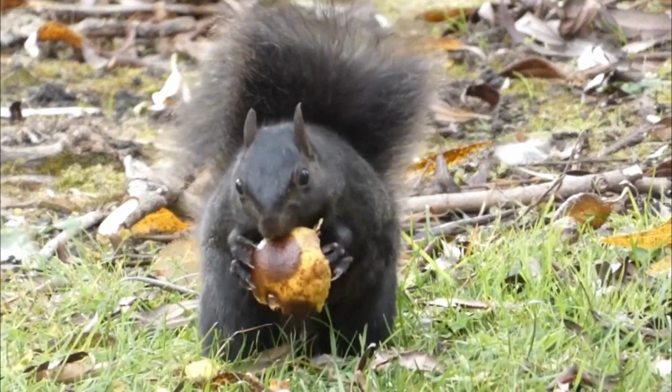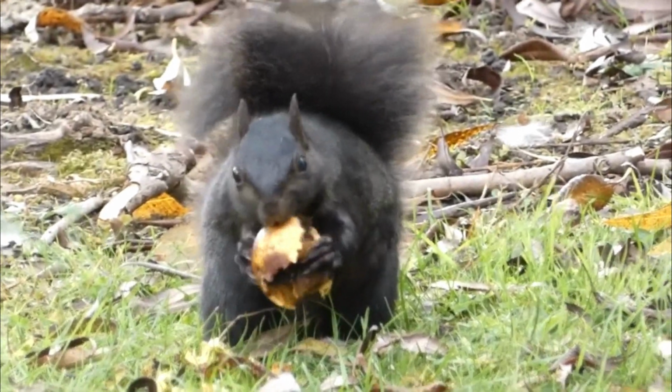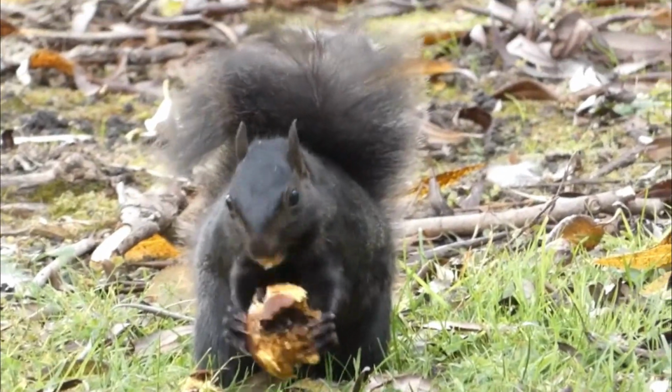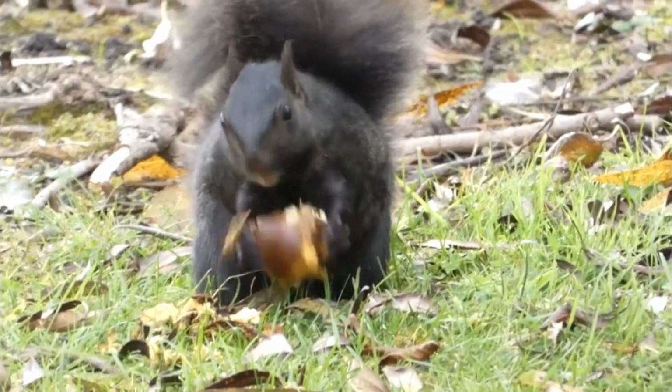Number 9. Invasive species. The introduction of non-native species can impact eastern gray squirrels both directly and indirectly. Invasive species can compete for resources or introduce new diseases that native squirrels may not have defenses against.